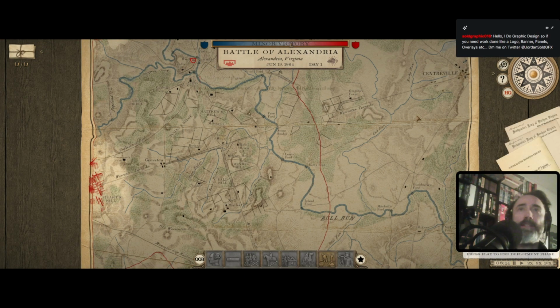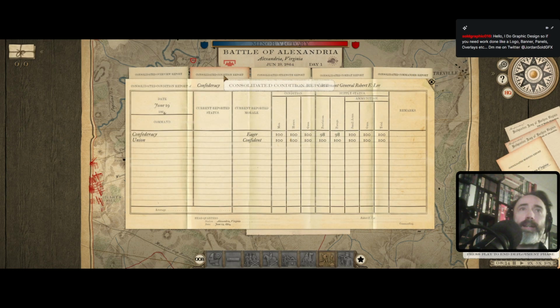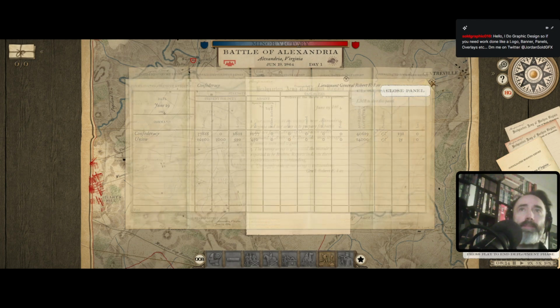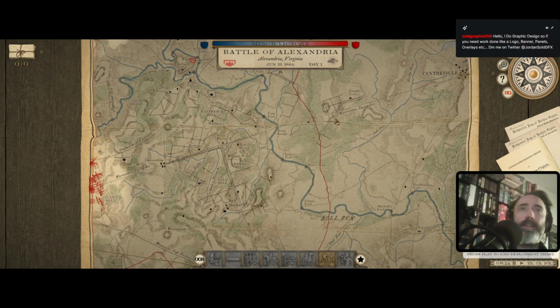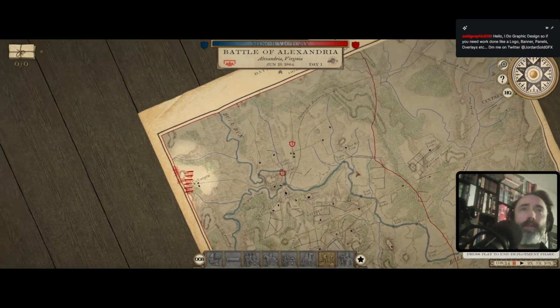Is there any point in showing the...? Oh, they start with 10,000 on the map and 3,000. Okay, so they only have 14,000 on the map, so it's going to be a staggered approach from the Union.